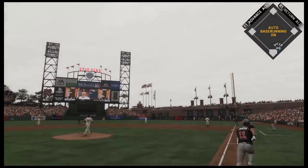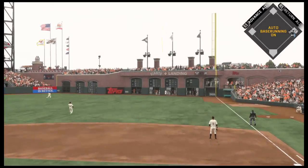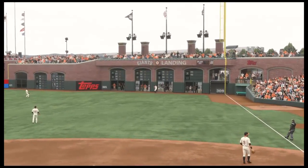High and deep to straightaway. That kid's a beast. Back goes Pence. Oh no! He's there and records the first out.